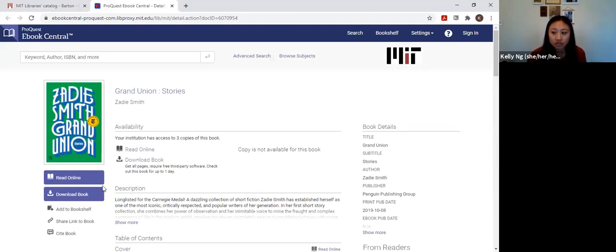If we look to the left of the page, you can see you have two options, either read online or download book. Ebooks often have restrictions due to copyright and licensing terms, so you'll want to make sure to read the availability section to check for restrictions. For Grand Union, MIT only has 3 copies, which means only 3 users can download it at a given time. Additionally, downloaded copies of Grand Union can only be checked out for up to 1 day and require third-party software to view.